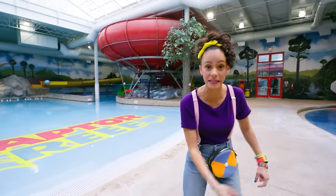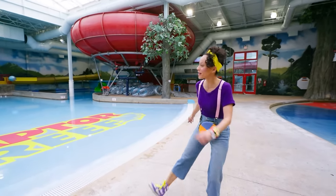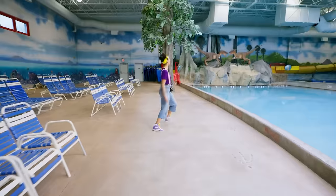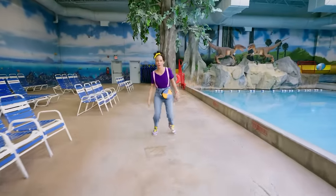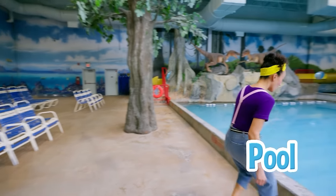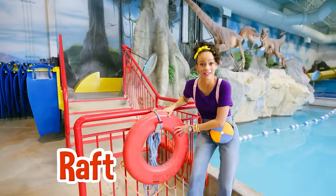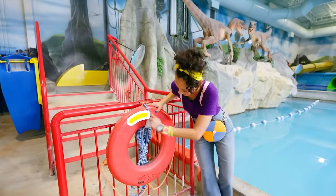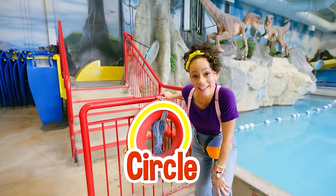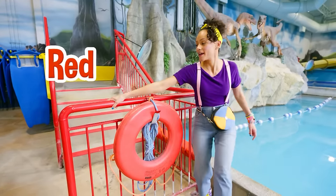Whoa, did you see how big his tail is? Stanley's so cool. I wonder what else is in here. Whoa, this place is really cool. I've never been in a space like this before. There's a huge pool. Whoa, look at this. It's a raft. Do you know what shape this is? It's a circle. And do you know what color it is? That's right, it's the color red. Good color.